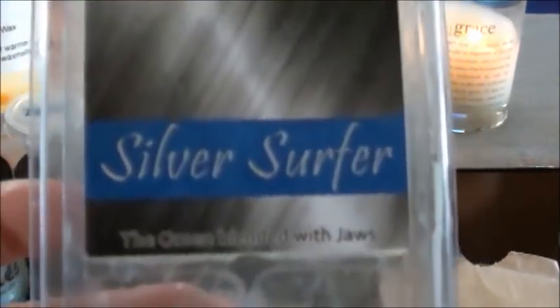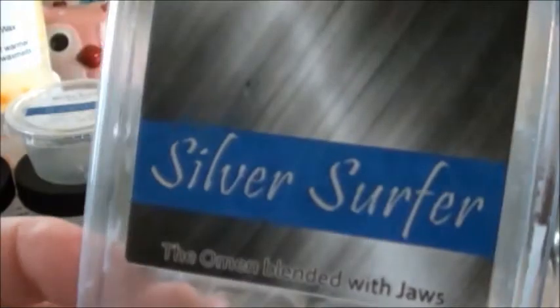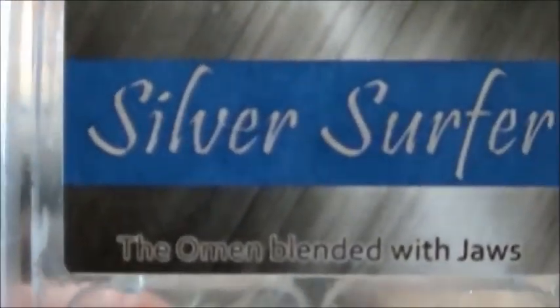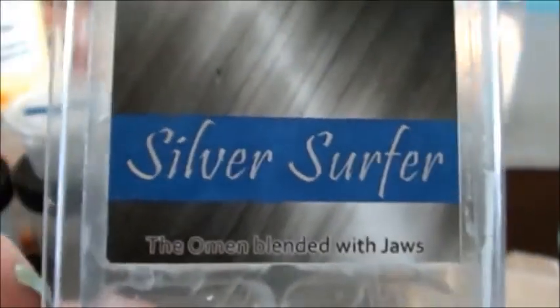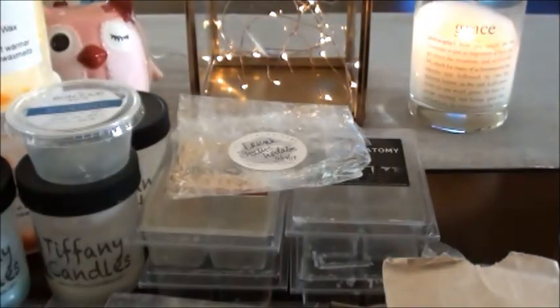I have one more. This last one here is Silver Surfer, and this is the Omen blended with Jaws. This one, I think I overdid it with Omen and Jaws. I think I'm just sick of both of those scent notes right now.